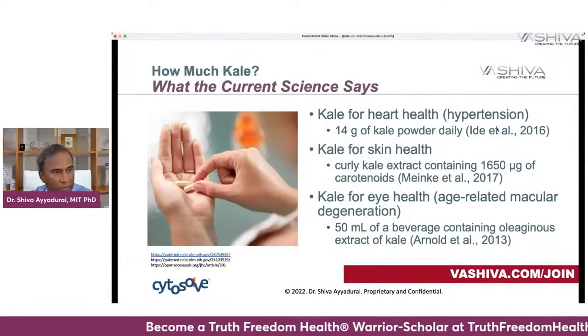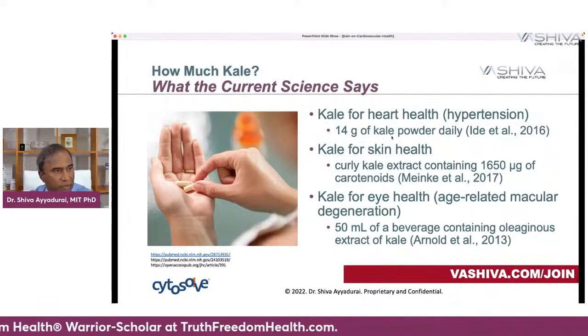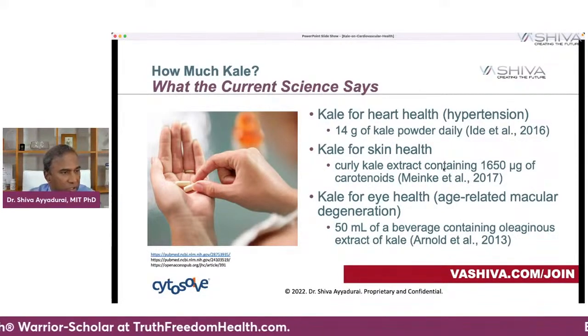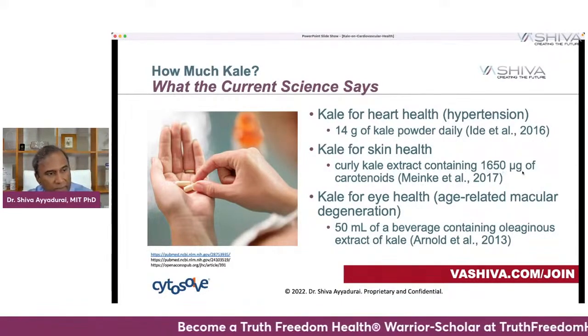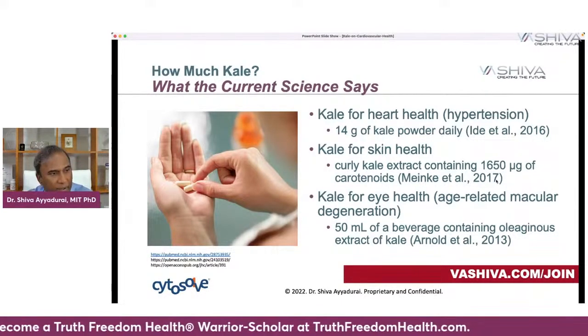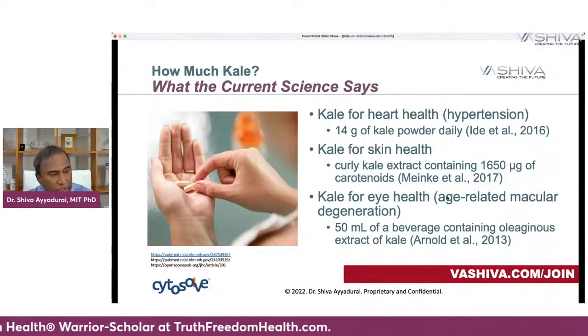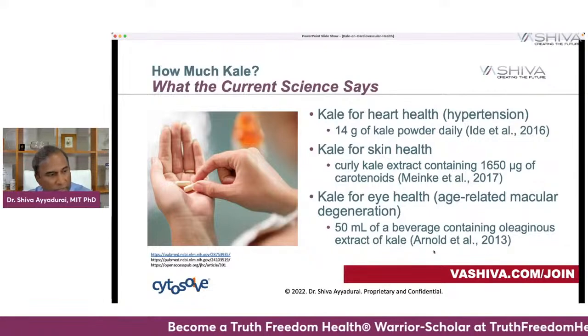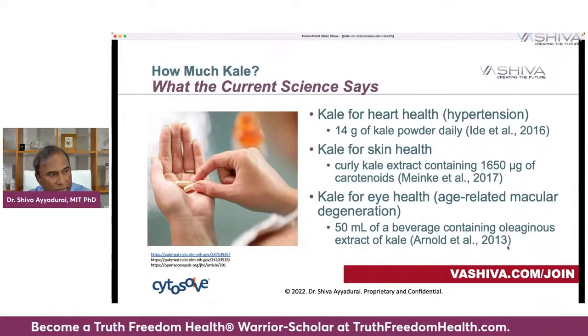Well, for heart health, which is the antihypertension piece, 15 grams of kale powder daily. Okay, that's from Ide et al., 2016. Kale for skin health, the curly kale extract, that gives you 1650 micrograms of carotenoids. Meineke et al., 2017. For eye health, which is really related to age-related macular degeneration, about 15 milliliters of a beverage containing oleaginous extract of kale. That's what they used here. Arnold et al., 2013.